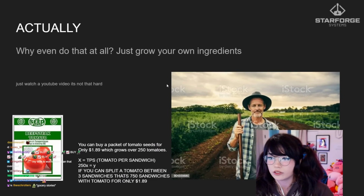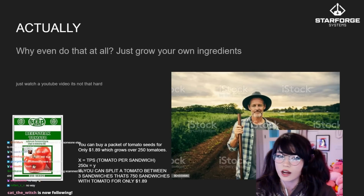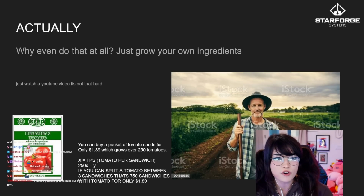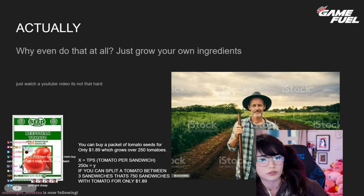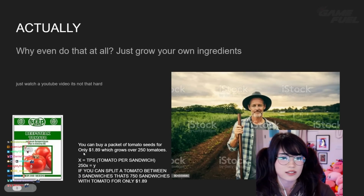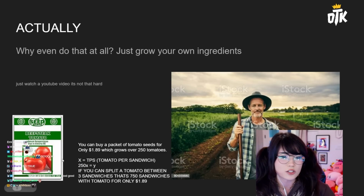Okay, so while I was making this, I had this realization that my whole logic fell apart, because why would you do that at all when you could just grow your own ingredients? Just watch a YouTube video, it's not that hard. So I did some further research. You can buy a packet of tomato seeds for only $1.89, which grows over 250 tomatoes. That's the plant, so you're probably gonna be getting more than that.